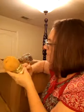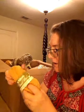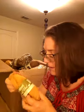The other Paton's item I had purchased, and I'm not the biggest fan of wool, but I did get this Paton's Classic Wool in gold. It is 100% new wool, which I'm not sure what that means. Is it like virgin wool? Is it like a lamb? I don't know.